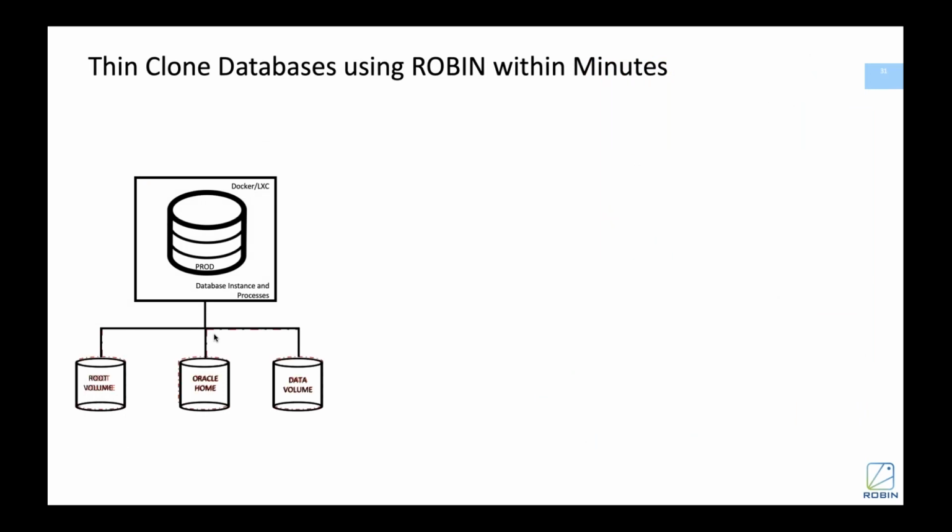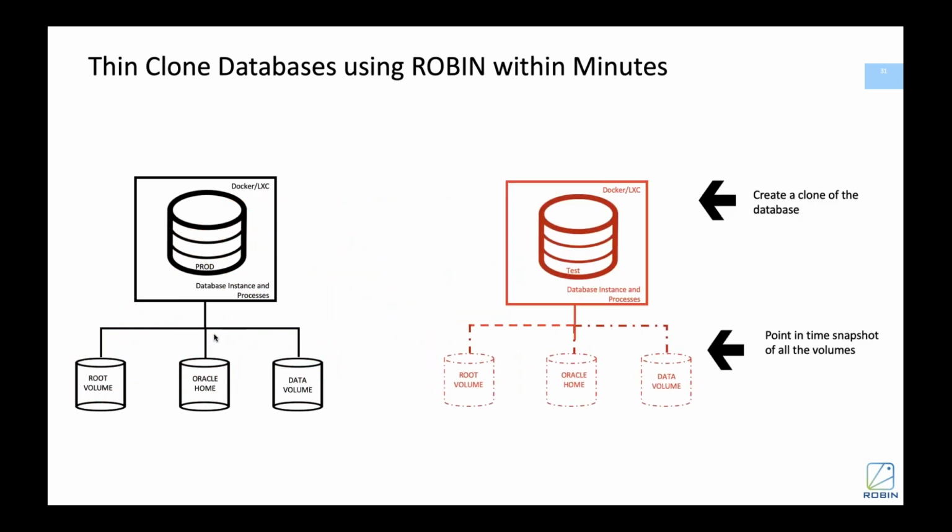Okay. It's the same thing, a little animation here. So if you want to take a snapshot of your Oracle application, it takes the snapshot of your storage and then spins out the LXC or Docker-based container and attaches the volumes, and you can start using that.